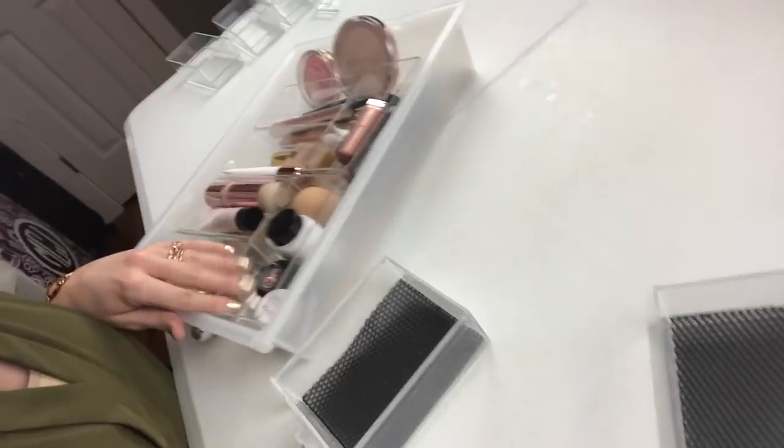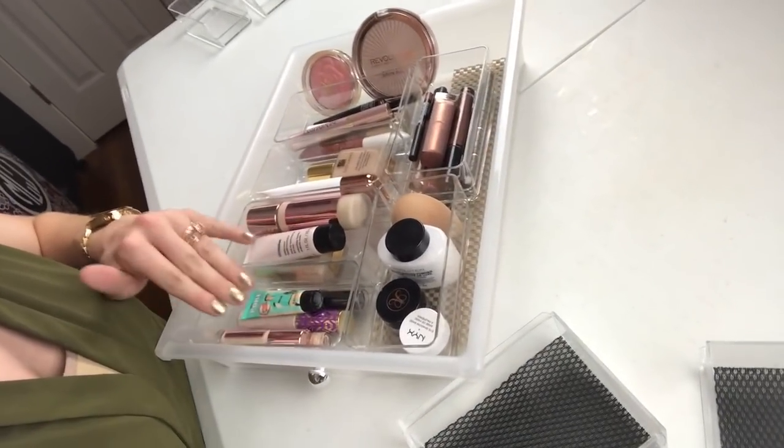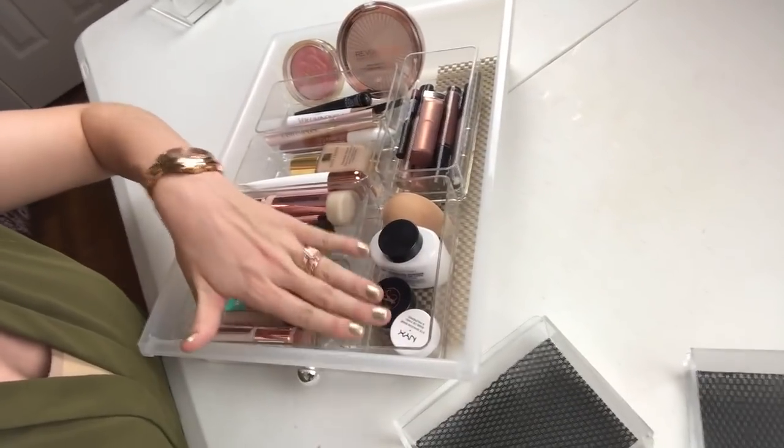Got all of this done. I mean, it took like 2 seconds, but I have them organized between concealers, my favorite foundations, the mascaras, lip products, blush, highlighter, and then just my powders and eye stuff.